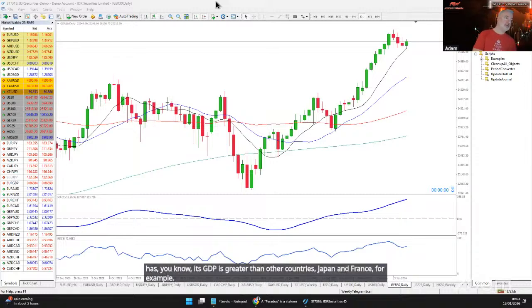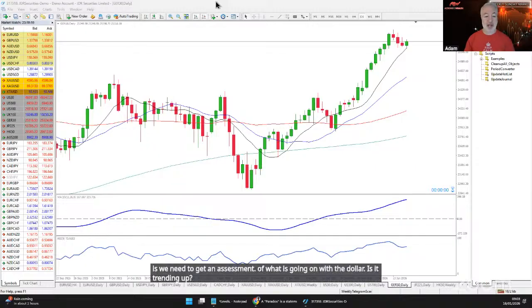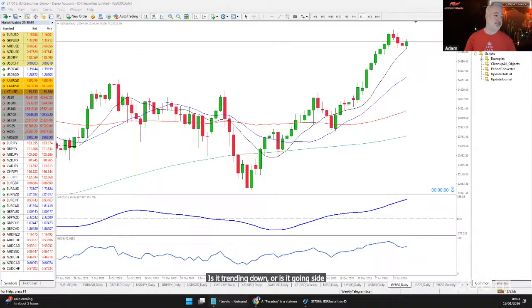So the very first thing we want to do is get an assessment of what is going on with the dollar. Is it trending up? Is it trending down? Or is it going sideways?